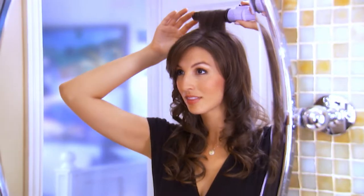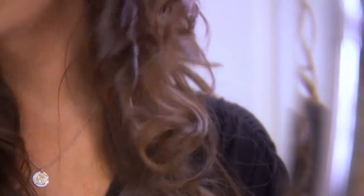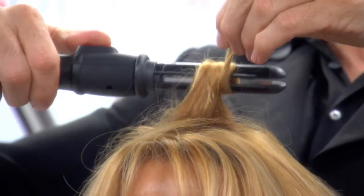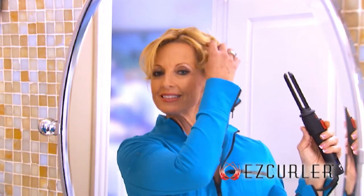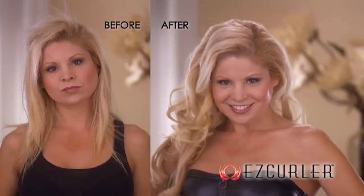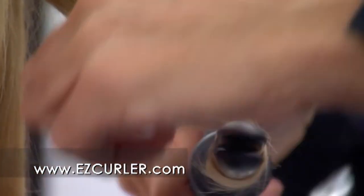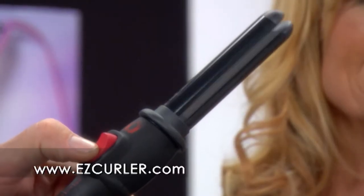And because it's a caress, not a press, your hair keeps much more of its beautiful body, shine and volume. But that's just the beginning. See how fabulously simple it is to get shape, body, and amazing volume all the way down to the root. Easy Curler can even put pizzazz into limp, lifeless bangs. Remove frizz from curly hair, curl straight hair, add body and volume to thin hair, or bring coarse, thick hair under control. Don't press, caress with the amazing rotating Easy Curler, the only curler that spins.